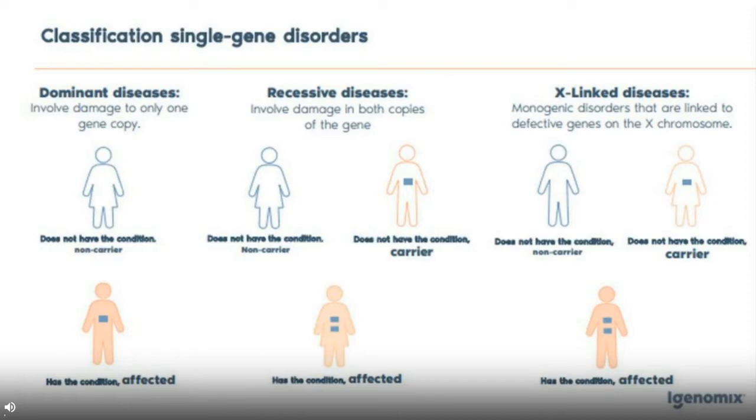The second classification that we have for single gene disorders, we call recessive disease. That includes conditions that occur due to damage in both copies of the gene. So, as we can see, a person that does not have the condition, we call a non-carrier. But if a person has just one mutation in just one gene copy, we call it a carrier. But if a person receives a mutation from his father and his mother, this person will have two mutations in the two gene copies and unfortunately has the condition, and we call it affected.